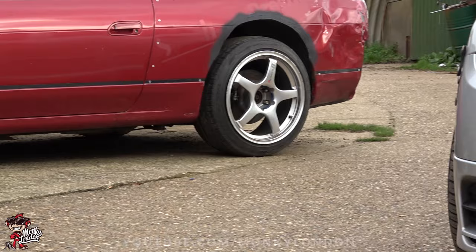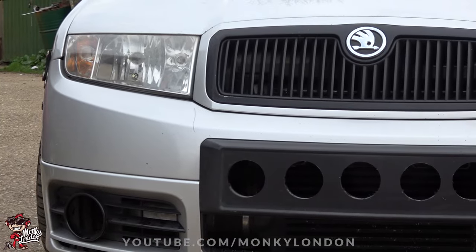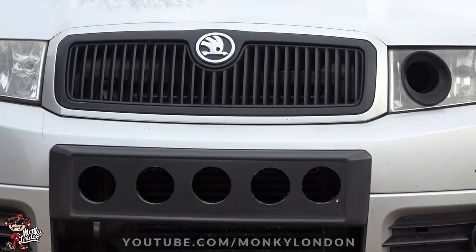And how much boost are you running now? Just over 2.4 bar. What's that in PSI? So you've got 15 PSI to one bar. So that's 30. That's a lot. That's 37 PSI. Yeah, it's crazy. With bigger injectors, they can run up to 3 bar boost, no mad problem.